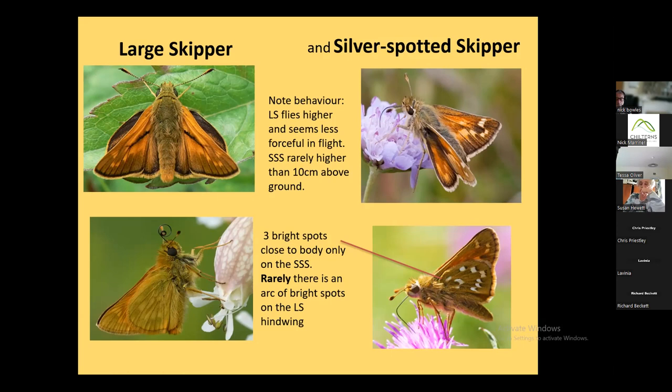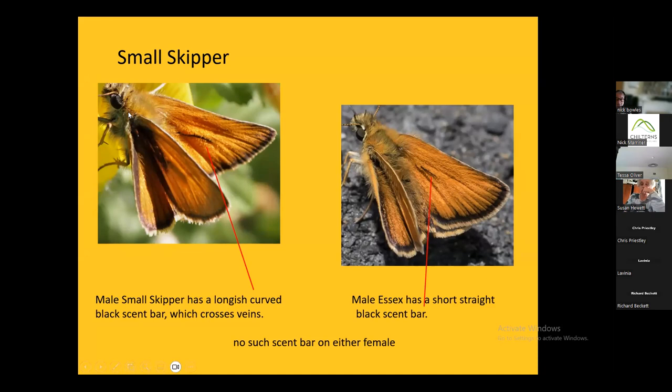But these two are small skipper, which is this lad. And it is a lad because that black mark is something that only the males have. And you can see it's quite long and curved, whereas I've said here that this, which is the Essex skipper, has a short mark, relatively speaking. Otherwise, they look really similar, don't they? And for that reason, in some recording schemes, you can record it as a small or Essex skipper because you just can't tell. But if you can see it sitting with its wings open and you can see this mark, then you can tell a longer mark for the small skipper and a shorter mark for the Essex.